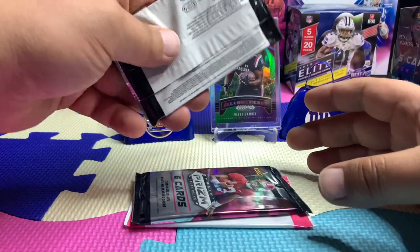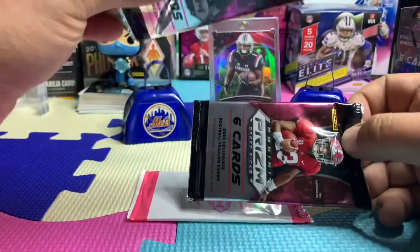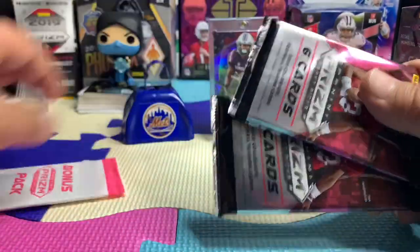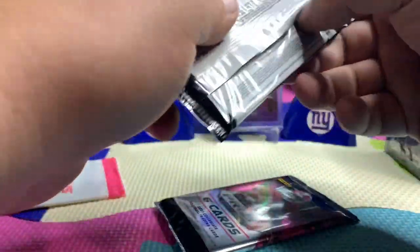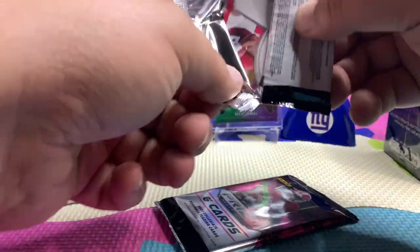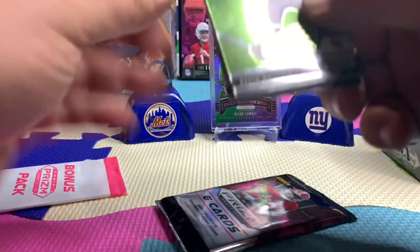So we got two packs. Two usually comes with 3. That's weird. This one's like pretty. I guess they're all the same. And then the pink Pulsar usually comes with 3 packs, but yeah, maybe this year they did it different. Let's see what we get in here. Love the design on these. These are pretty cool designs. Stuff like that.